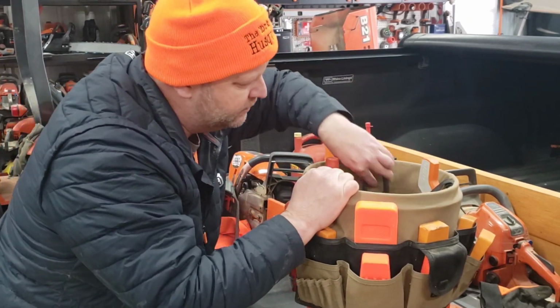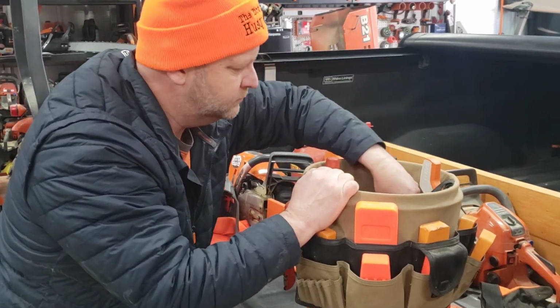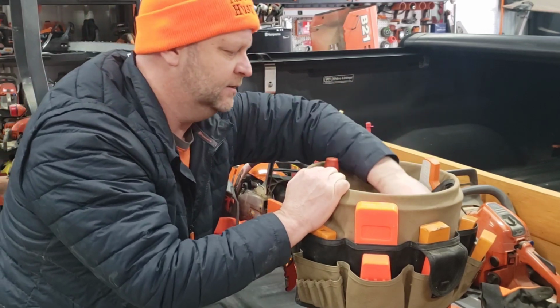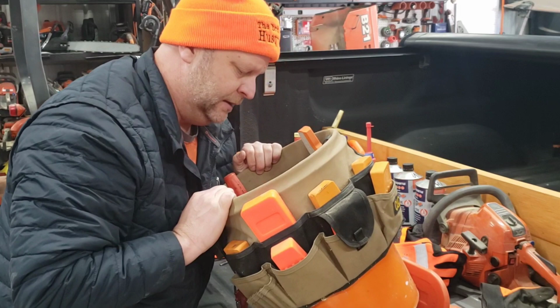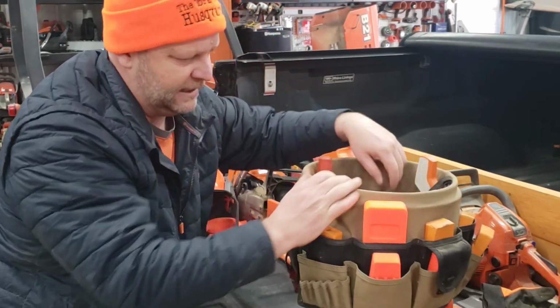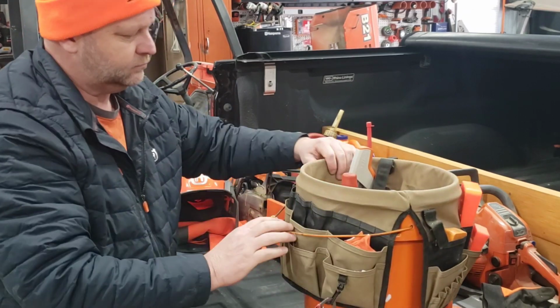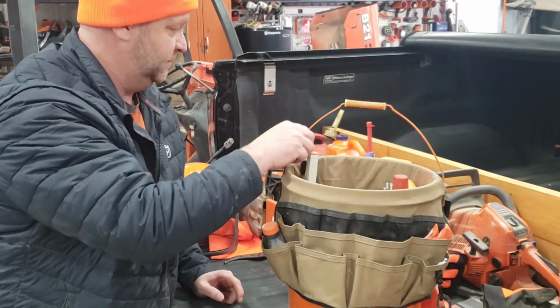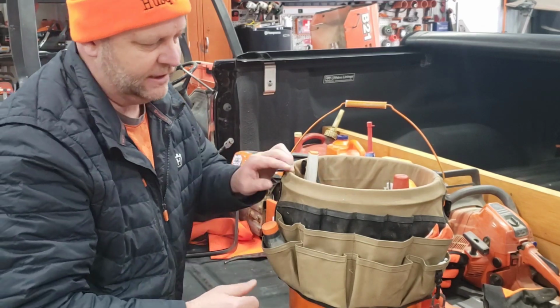Pliers, wrench. First aid kit is in the bottom here, small one. I've got a couple knives, more screwdrivers, tuning screwdrivers, a little bit of this, a little bit of that. Flip this around, extra thing of oil. That way if I do need to go get some gas and mix oil, I can mix it up to another gallon pretty easy.